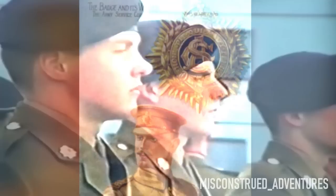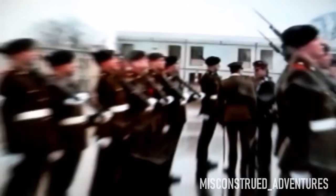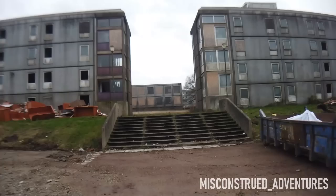These barracks were demolished in 1965 to make way for the current barracks you see on screen, which were opened in 1970. Housing the Royal Corps of Transport up until 1993, and later elements of the Royal Logistics Corps up until its closure in 2013, these barracks are now set for demolition in 2020. Join us as we set foot into the barracks to see what remains.